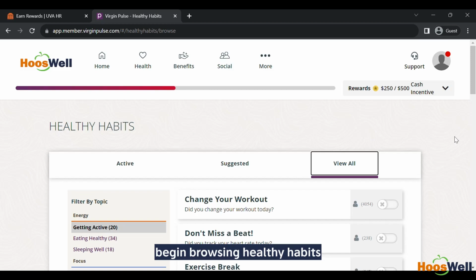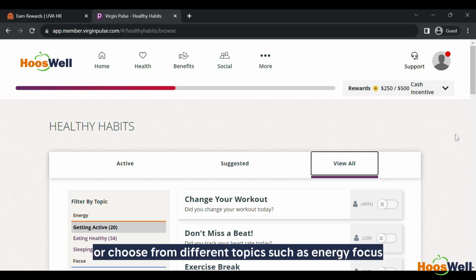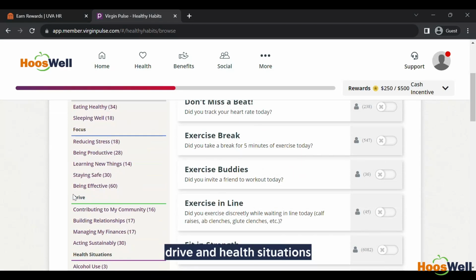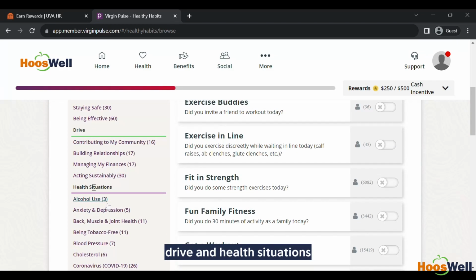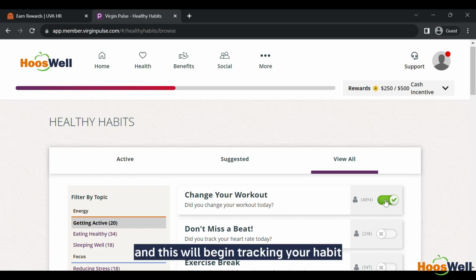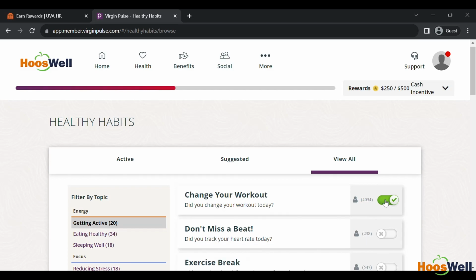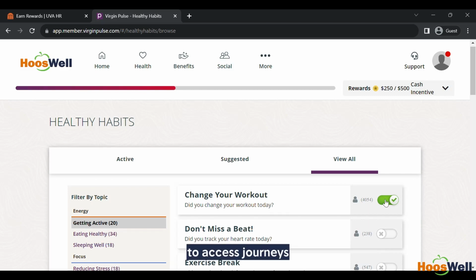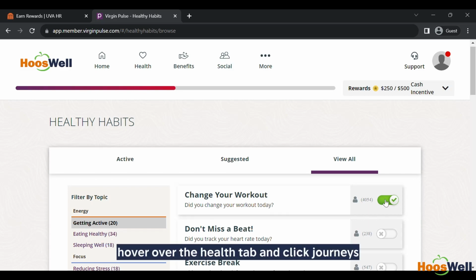Begin browsing healthy habits or choose from different topics such as energy, focus, drive, and health situations. To add a habit, click here, and this will begin tracking your habit. Another helpful feature are the Virgin Pulse Journeys. To access Journeys, hover over the Health tab and click Journeys.